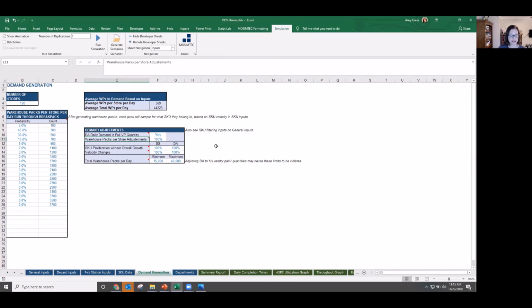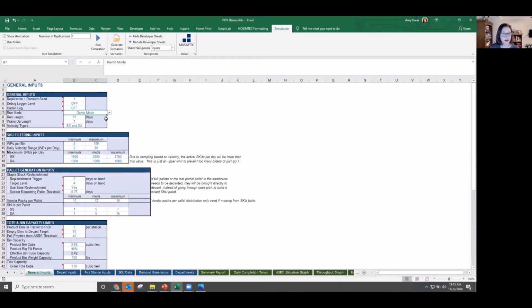We could force the distribution assembly. Anything that comes in one day needs to go out the next day. So we could force that to occur in full case quantities. We could also turn off staple stock or distribution assembly and run those in isolation if we wanted to. We could filter out in the SKU table. We could very quickly say, what happens if I ignore SKUs that have certain characteristics?